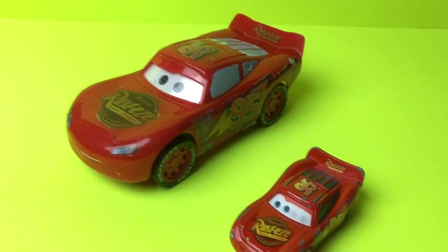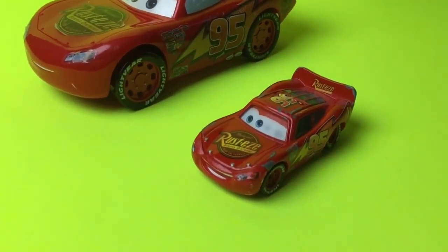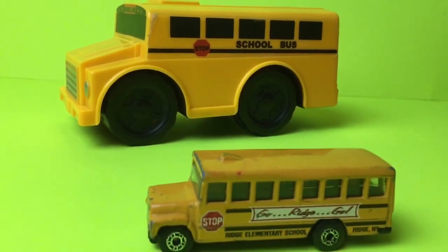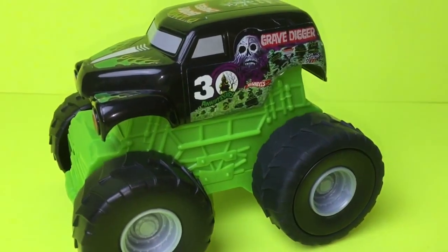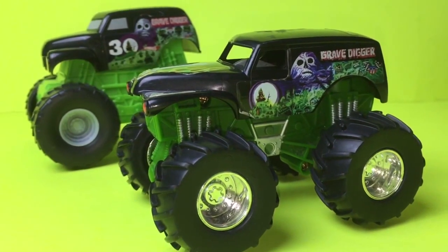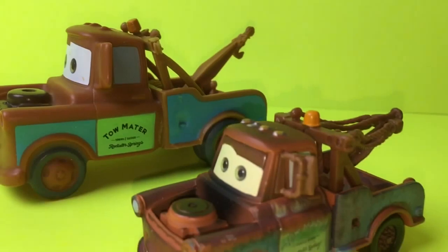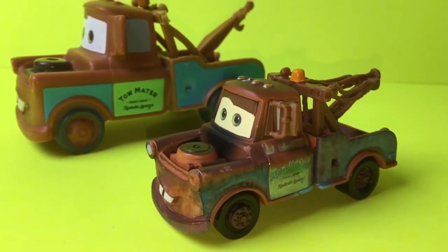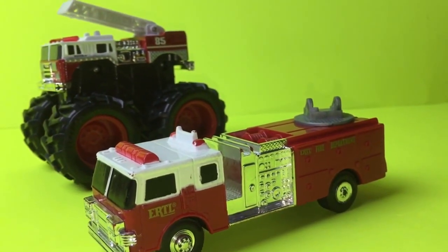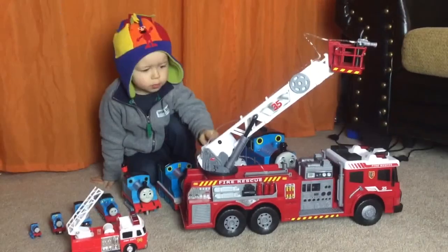Thomas. Big Lightning McQueen, small Lightning McQueen. Big school bus, small school bus. Big grave digger, small grave digger. Big mater, small mater. Big fire truck, small fire truck. Big fire truck, small fire truck.